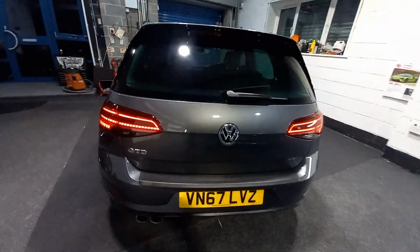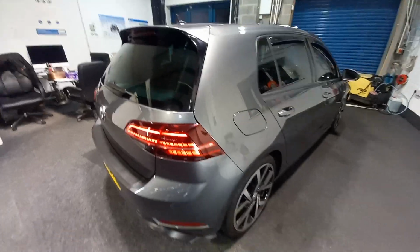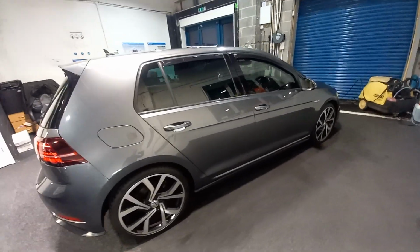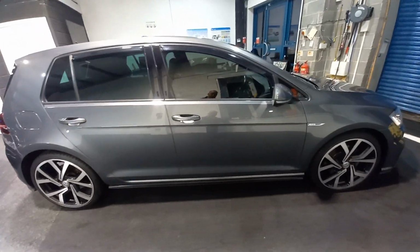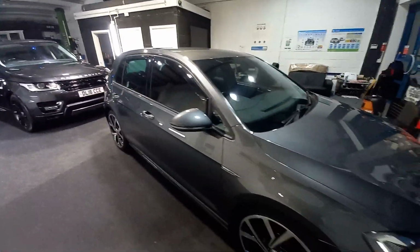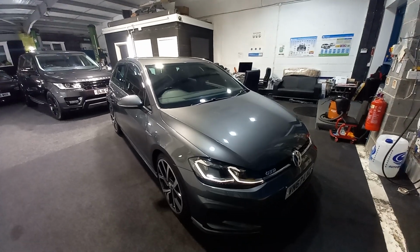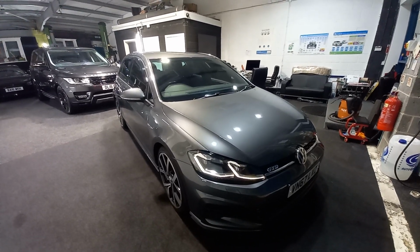Okay, and home delivery as well. We can deliver this vehicle anywhere in the UK, in Europe. In fact, we have delivered vehicles down to France and Spain before. Ireland, Northern Ireland seems to be a very low popular destination. For example, Northern Ireland, we can get small cars delivered for $395, and then larger vehicles at $495 delivered to Northern Ireland.